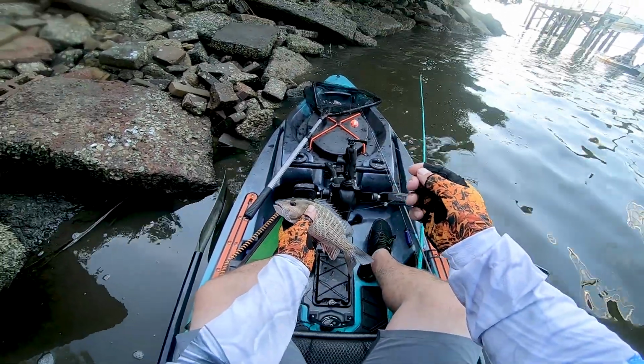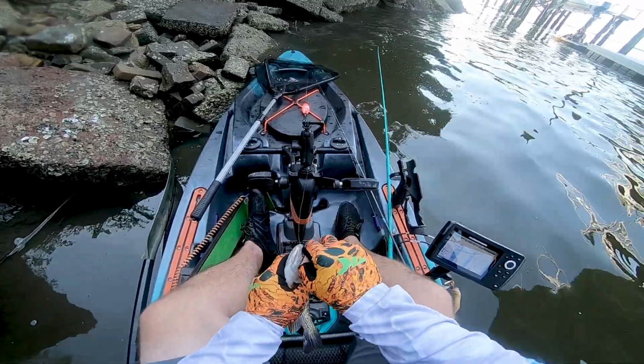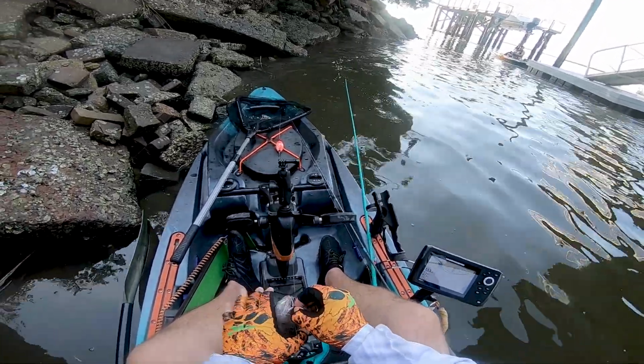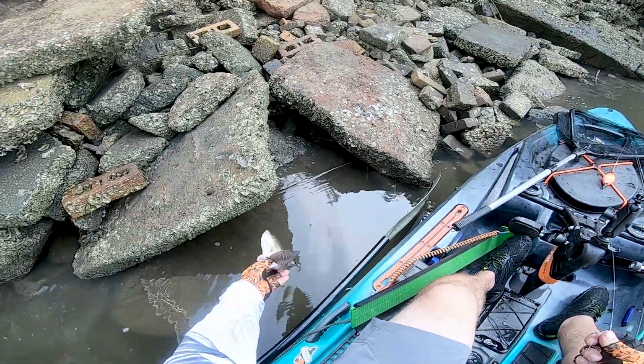Like I said, guys, you just got to weed through them. They're still pretty fish. At least when I do get them hooked, they're hooked pretty good. Yeah, every one of them is hooked in there. Jump, jump, jump.